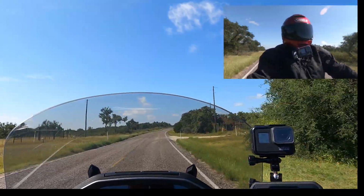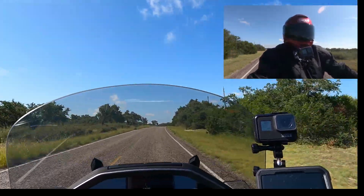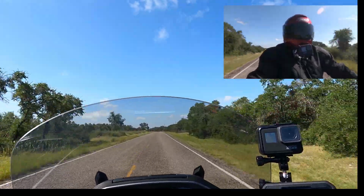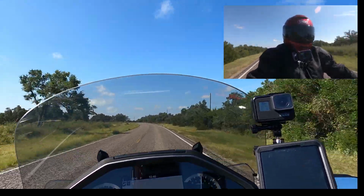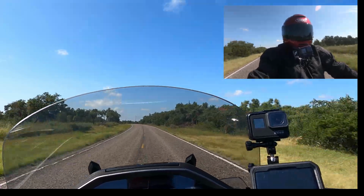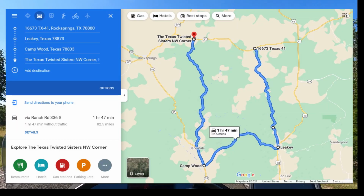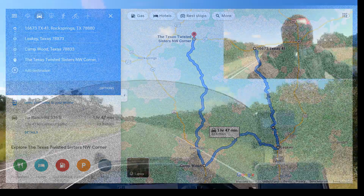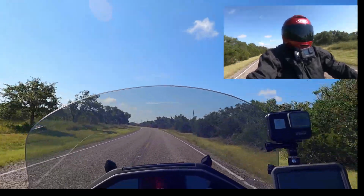So today I'm starting from Texas 41, and I jumped on 336. Now this is going to run back into 337, hopefully. 337's open on this side, which then we'll take 337. I think it's to Camp Wood, and then we'll be able to jump on 335 from Camp Wood, and that will complete the Twisted Sisters.